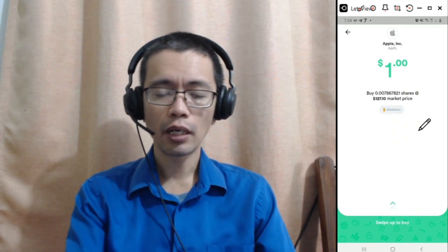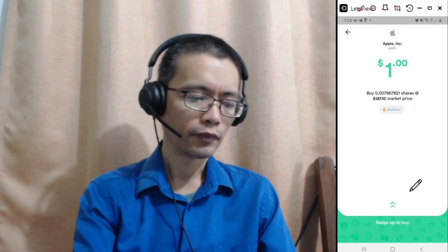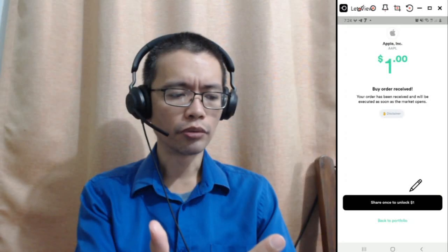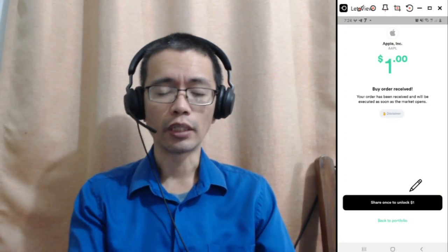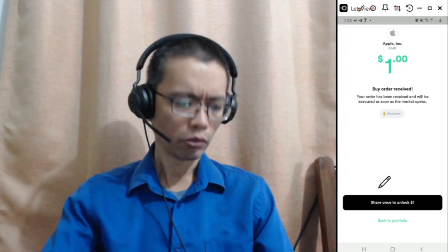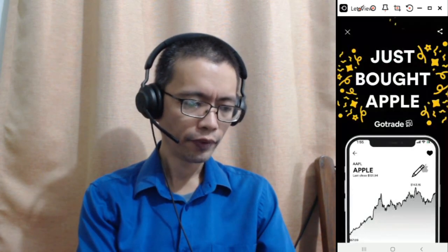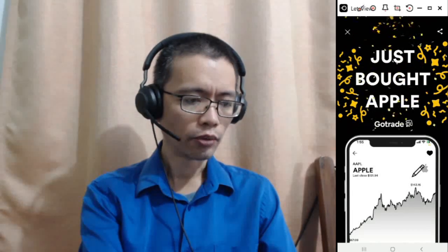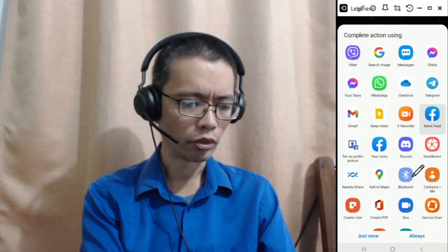To confirm the buy transaction, you just need to swipe up. So I will swipe up to buy the stock. So there, buy order received. Right now, the market is still closed, so it will execute once the market opens. And then you can share. Share once, unlock $1. Okay, just bought Apple. So let me share that to maybe my story.